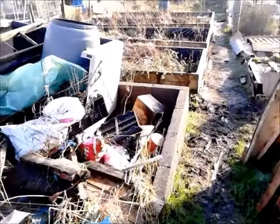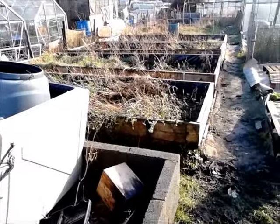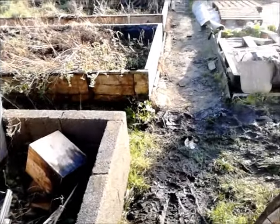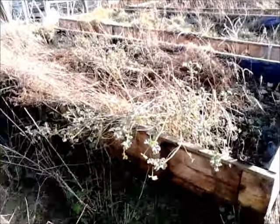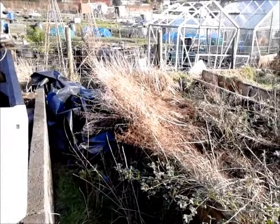If I walk down here for a second, this is the bed I'm going to be working on. I've got a lot to clear. It's very slippery and I'm on a slope here, so I've got to be very careful, especially with my dodgy back. But as you can probably see, there's a lot to be done.